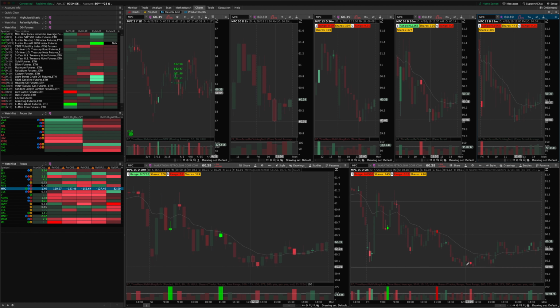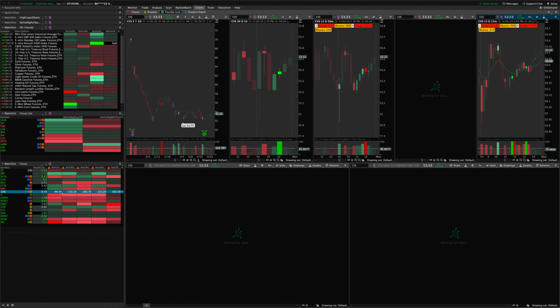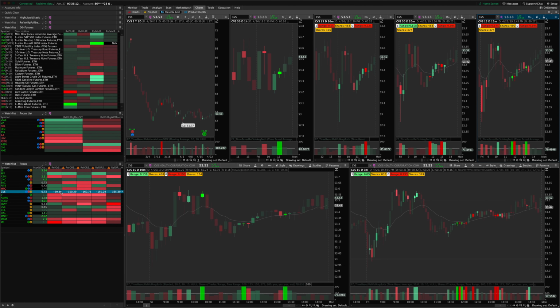Not every stock is clear, but it's really nice when you get these really clear signals like this, where there's not a lot of noise, and the signals perfectly point out where your entry should be and everything. And so I always tell people to stick to those where it's really clear.